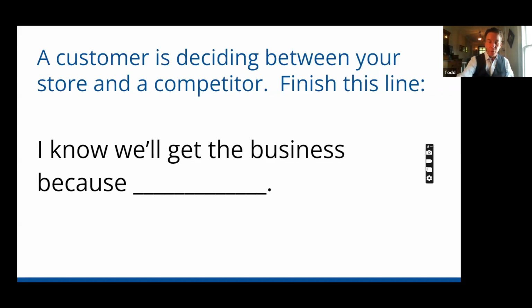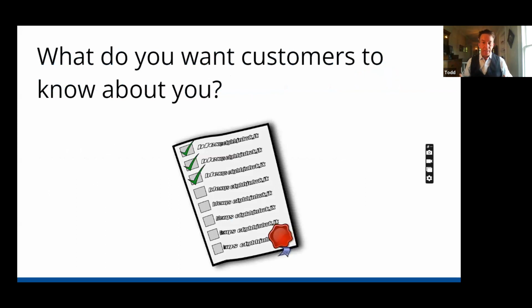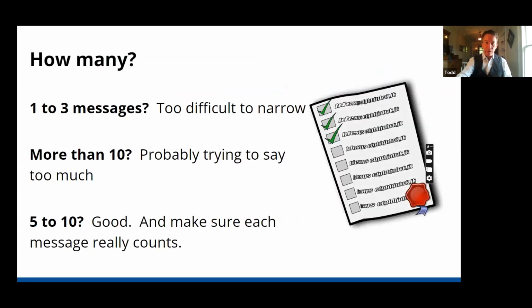Now, remember, our goal from all of this is for you to have a list of what you want your customers to know about you. And we're going to talk a little bit about how many, because this is always the question. Well, how many should be on the list? Honestly, this is something that's really more up to you. In practical terms, I think if you're thinking 1 to 3, you may be clouded by some of the other conversations where you've tried to truncate it down to something really small. If it's more than 10, I think you're trying to say too much. So I think probably 3 to 5 to 8. Once you put that list together, you'll know if it feels like it encompasses what you want customers to know about you.